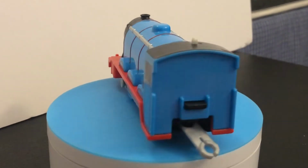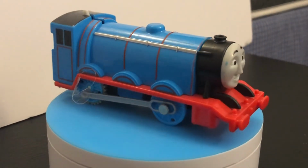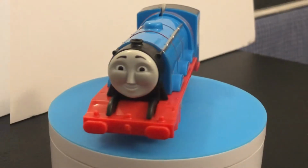On to the engines. First up, we have the Trackmaster 2 Gordon. Not much to say about him though. It's an okay version of Gordon.